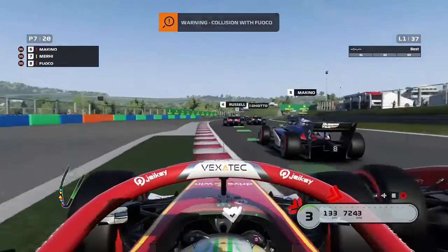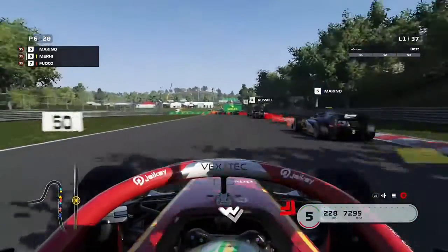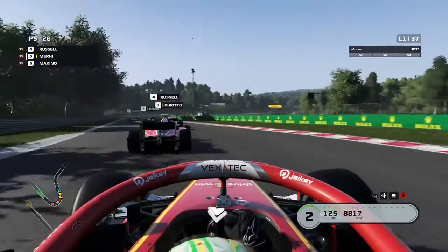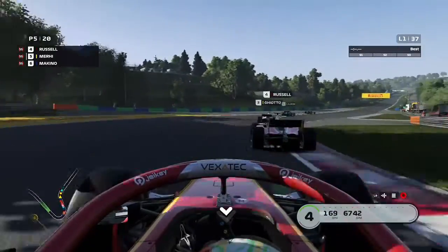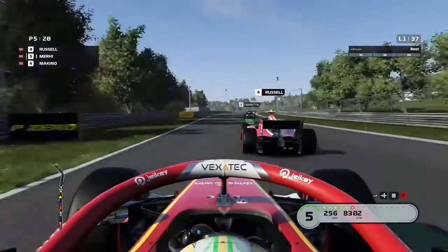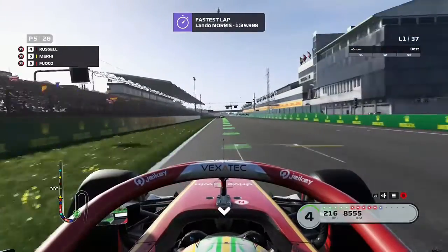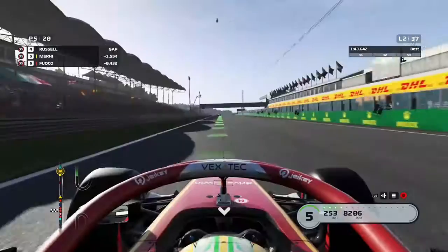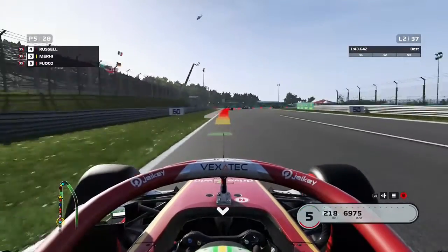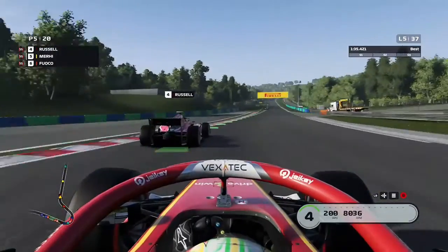Makino's through on the inside, and we're trying to hold it around the outside of Fuoco on the exit heading towards turn 2. And we go down the inside of Fuoco and Makino and immediately take back those positions. And now hopefully we can focus on George Russell up ahead and our championship rivals of Norris and Albon. But we can't make a move on George Russell anytime on the first lap. And by the time we finish the first lap, he has really pulled away and he's lacking some pace in this race.